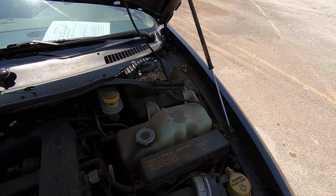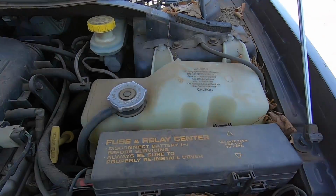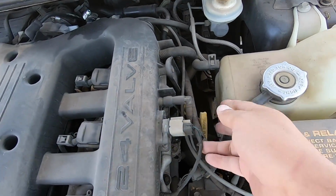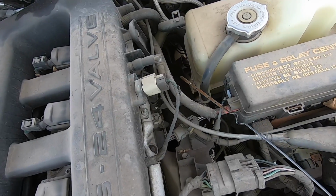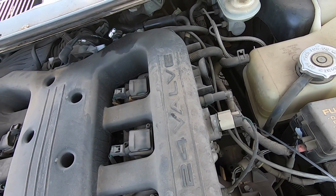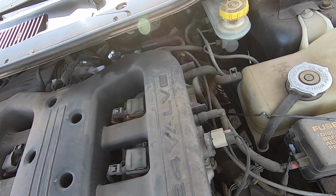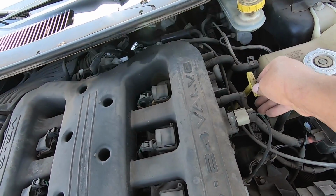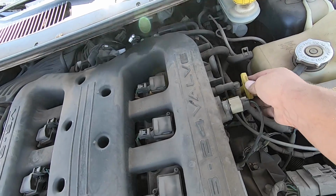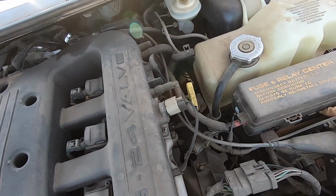The hood shocks are blown, so I have to hold the hood up with my head while I'm recording with one hand and checking the transmission dipstick with the other. The tranny fluid looks, I would say, average. Looks average for 80,000 miles. Not too bad. Make sure we get that all the way in there. I don't want that thing hanging out.